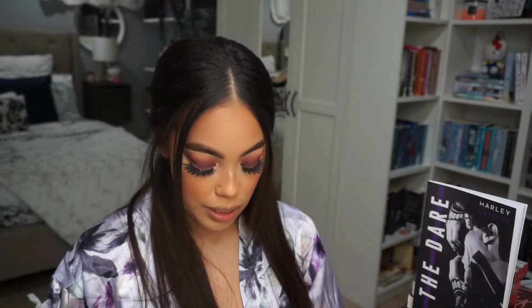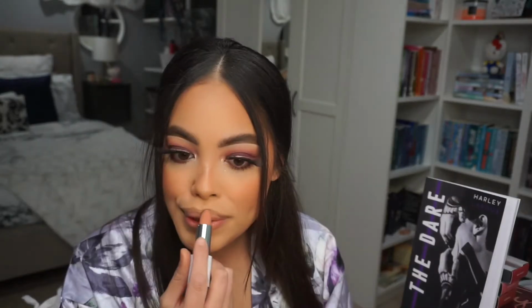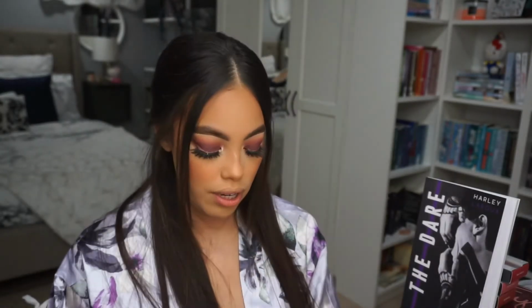Alright, so this is the fastest I've ever done my makeup. I'm going to go in with this Mario lipstick and see what it looks like. But for The Dare, it is about... Oh, this is too pale for me. Okay, scrap that. I'm actually going to go in with this Huda Beauty in the color Bombshell.